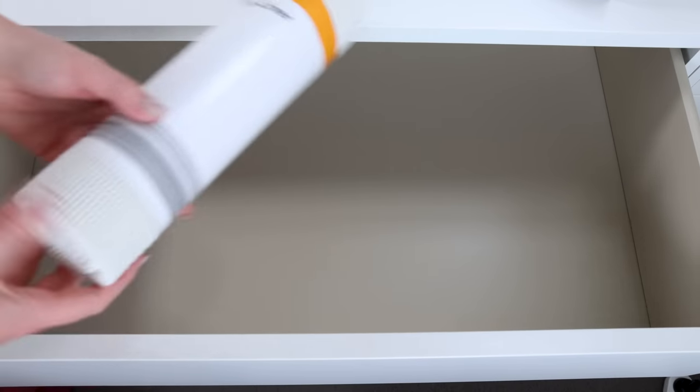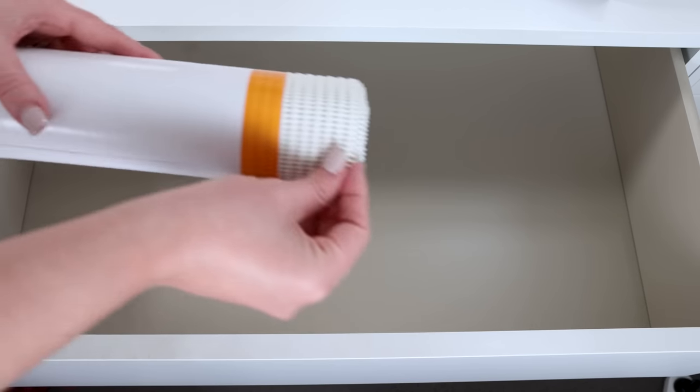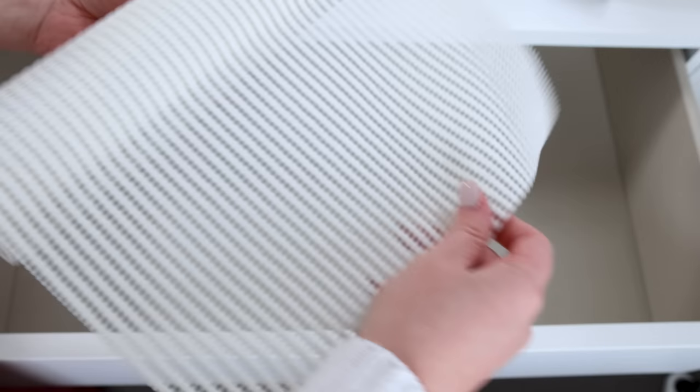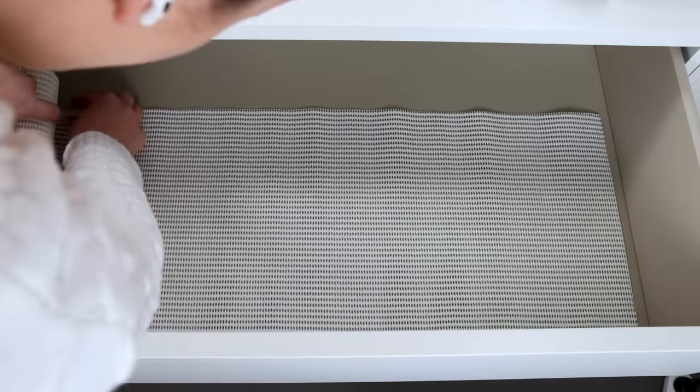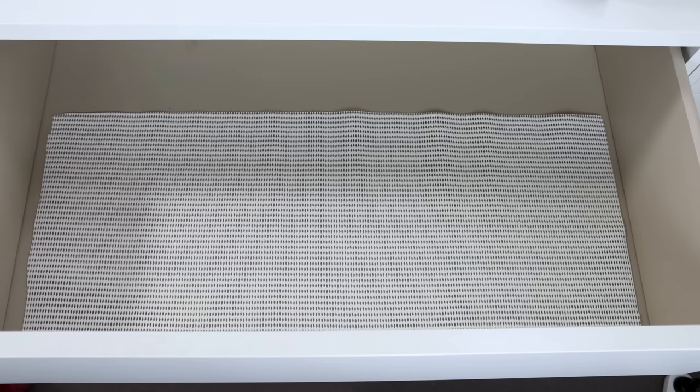And I did get this sticky stuff to pop on the bottom here so that, one, it protects the drawer, but two, so that it stops stuff from rolling. So I'm also going to pop this down. I just got this from Kmart, by the way, in Australia. So that's going to stop things slipping and sliding around.